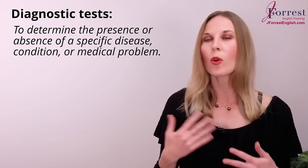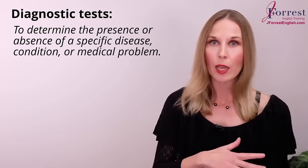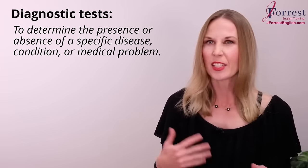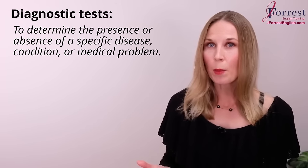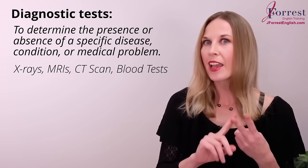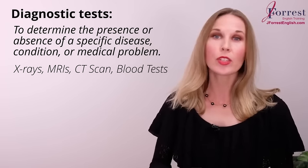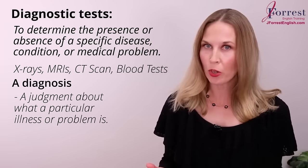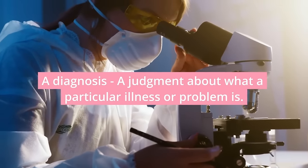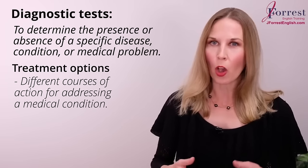After listening to your symptoms, the doctor might want to do some diagnostic tests. These are tests or an exam to determine the existence or the absence of a specific medical condition, disease, or illness. Common examples of diagnostic tests are an MRI, an X-ray, or a CT scan. After these diagnostic tests, the doctor will have a diagnosis, which is a judgment about what the illness or medical problem is. Then you can discuss the treatment options.